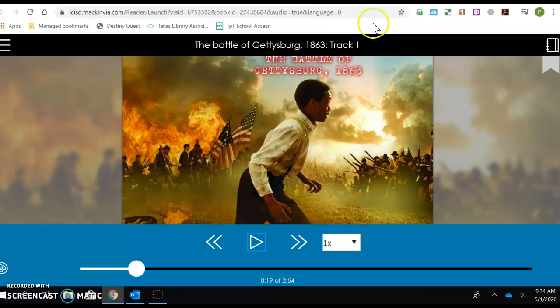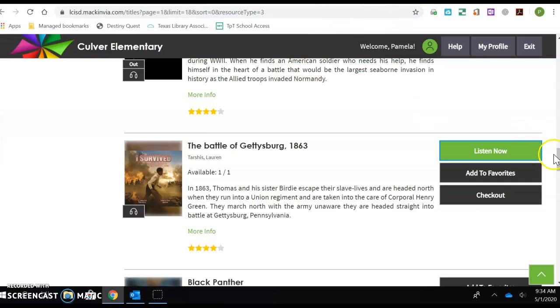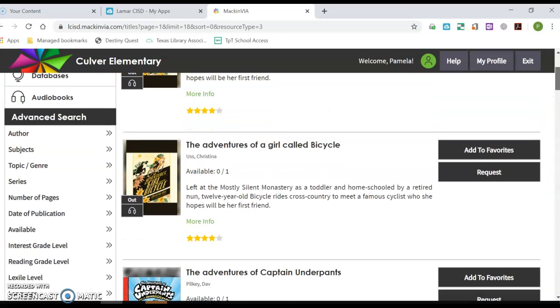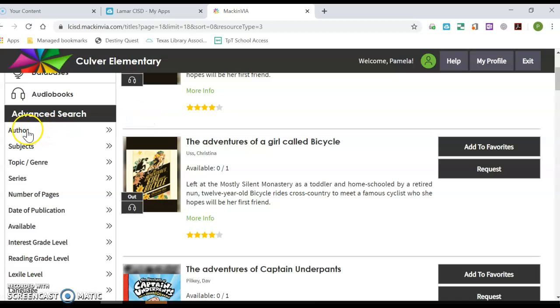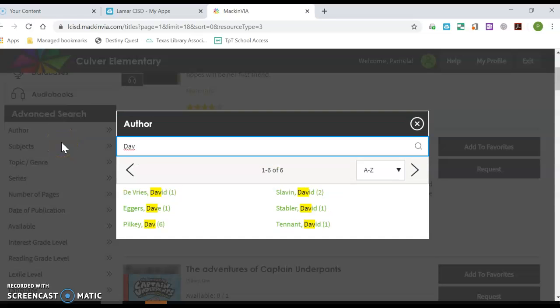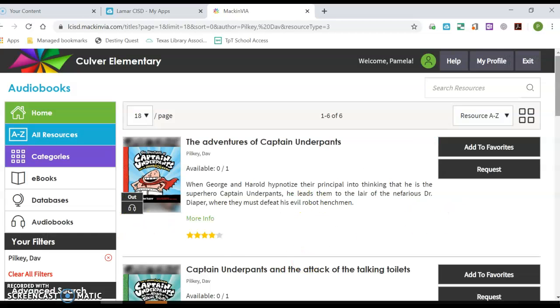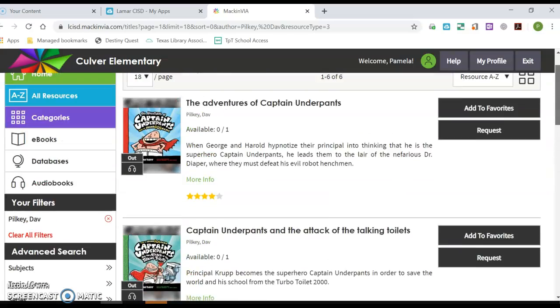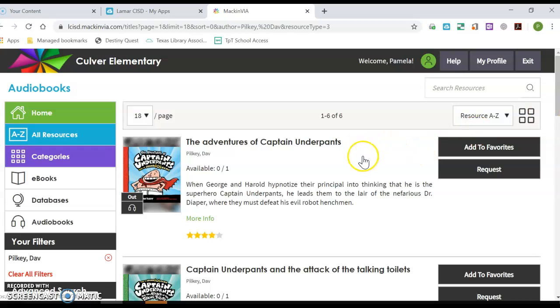So you can kind of get a feel for that one. If your kiddo doesn't want to scroll through however many pages of books, we have advanced search tools over here. They could search by a favorite author. So, for example, this one, Dav Pilkey, is a huge favorite in the library. This is, of course, Captain Underpants. Now, Captain Underpants, as I've said, is a huge favorite. And because it is a huge favorite, you might need to request the book, which basically just puts a hold on it. And when it's your turn, the book will be available.